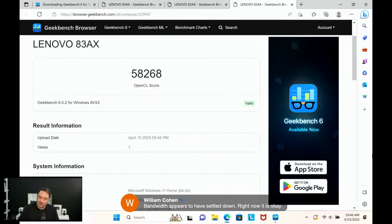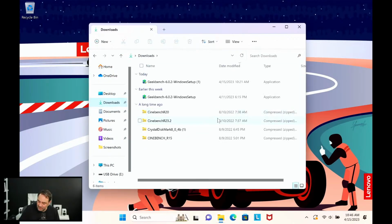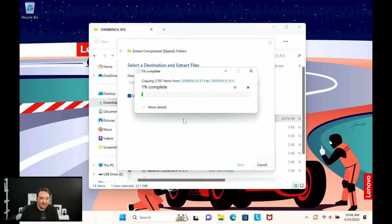So we'll see. So 58,268. Let me take a screenshot. Okay, now let's go to load in, let me go to my downloads here. Let's do the Cinebench R15, which is a test. We'll test both the CPU and the GPU as we get that unpacked here, and let's get that loaded in. And bandwidth seems to be okay. So, all right, we're okay momentarily, but I'm not counting on anything being great.